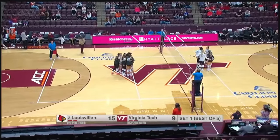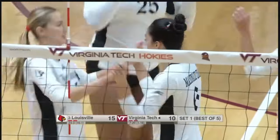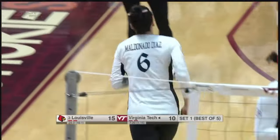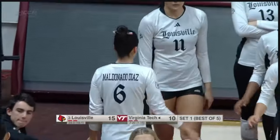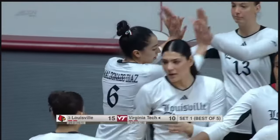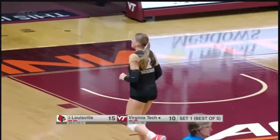Out point Hokies. Cabello taking a swing there from the setting position out of the back row after getting the dig. Maldonado Diaz goes to the sideline. Victoria Walgren checking in for Virginia Tech.